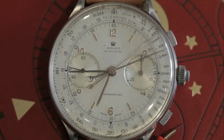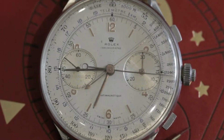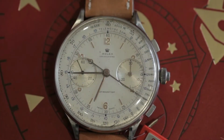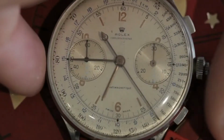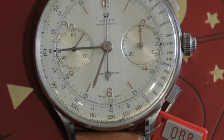Only 12 Antimagnetique Reference 4113s were made, and 8 are known to exist to date. It is encased in stainless steel and has a 44mm dial. Its bezel has a mirror-polished finish. This precious watch was auctioned during a Phillips auction in Geneva for nearly $2.5 million in 2016.